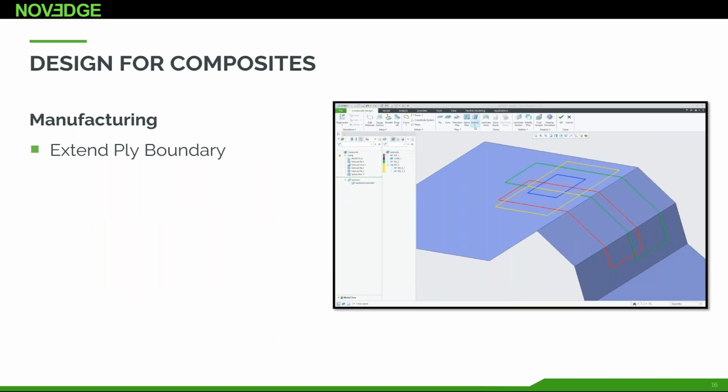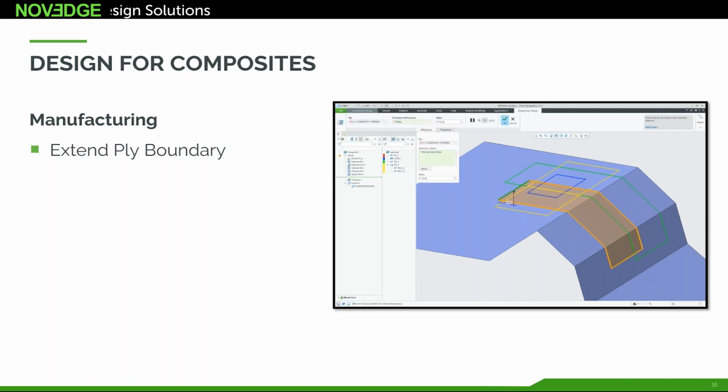And then finally, within Composites, the improvements have been made in the manufacturing realm. Now, when it comes to manufacturing composite designs, typically you would need to take your plies and extend them out for your molds. We've added capabilities to extend the ply boundary beyond where they were set, and they will extend within the realm of your mold surface to really keep your design consistent for you and quickly have it extend out and prepared out for manufacture.